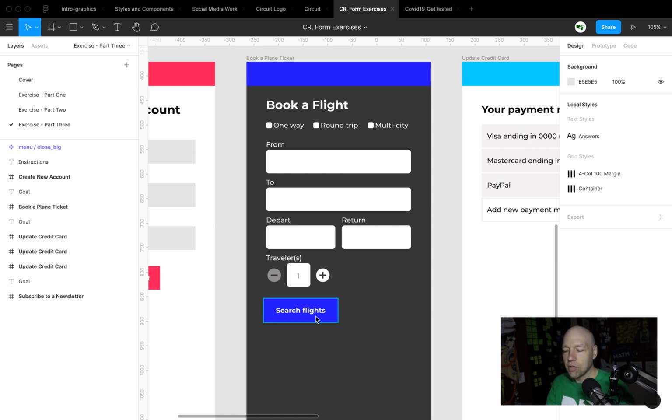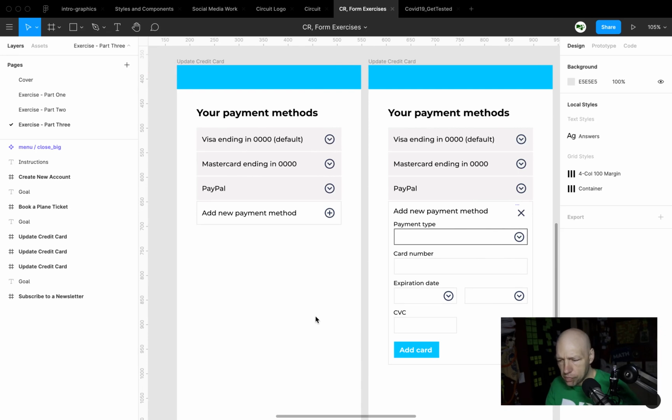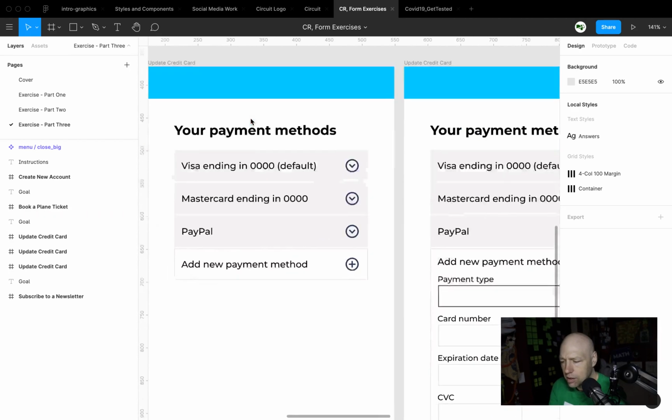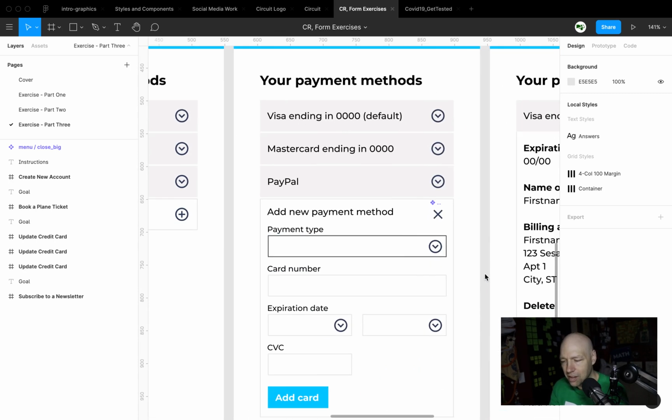Like your stepper here, searching for flights. Okay, so with update, you've gone with a few screens here, and that's fine. This is also the no lines exercise. Use boxes. That's fine. I was just trying to push you to try to get away from using lines, although you came back and used lines. There are lines here. The stroke.